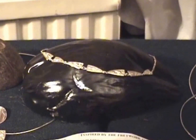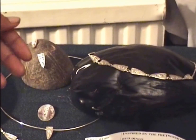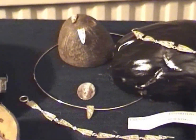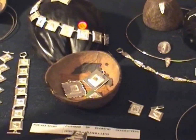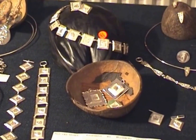based on the colonial buildings, the fretwork they used to have, which is now dying out in the Caribbean and in Guyana, and this is inspired by that kind of work that you used to see a lot of. This pattern, Square Mark, is inspired by bamboo interweaving with each other, seen through the lens of a camera.